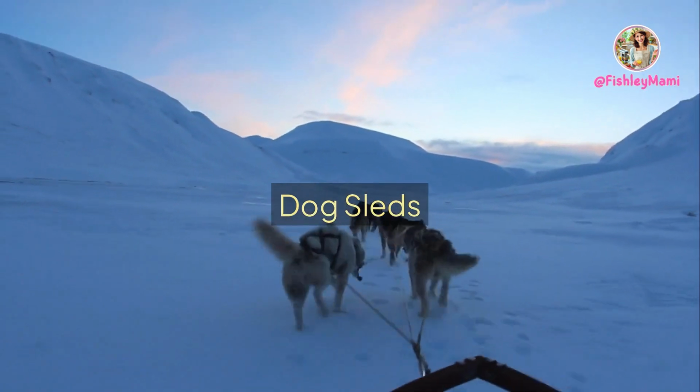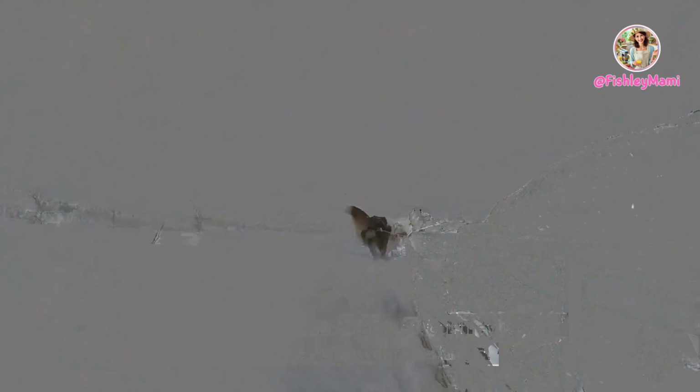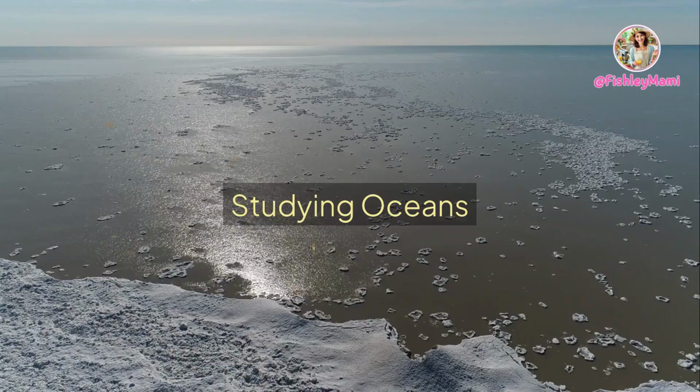Dog sleds. Dog sleds aren't used in Antarctica, but they're still a common way to travel in the Arctic. European explorers learned how to use dog sleds from the indigenous peoples of the Arctic, for whom this is a traditional skill.